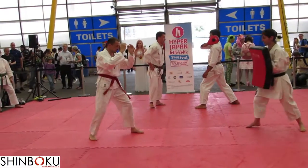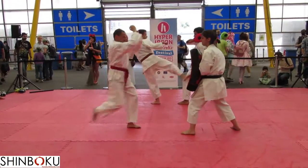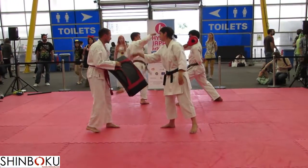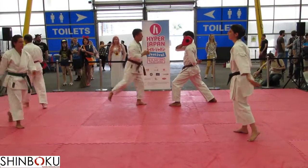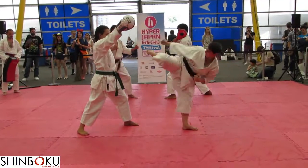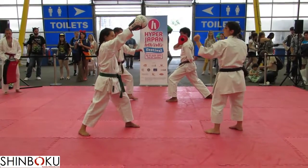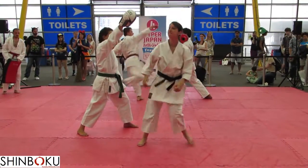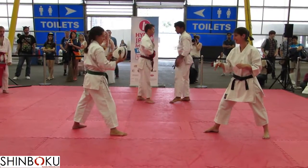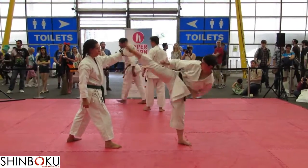We use pads so we can actually hit hard. If we hit each other really hard, nobody's going to stay really past the first lesson. So Zach here is practicing his roundhouse kicks. One to the knee, which is something you can use in self-defense to take out an opponent. And then one to the midsection and one to the head, which are more from the sports aspect of karate. You're not really going to try to lift your leg up there if your life is in danger.